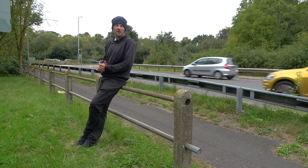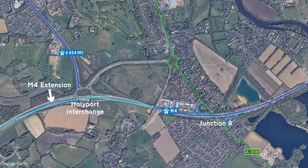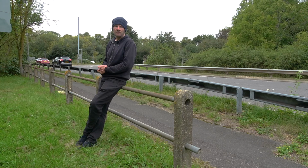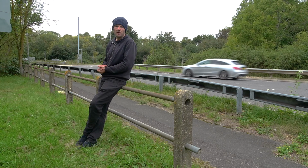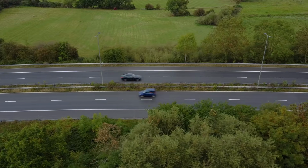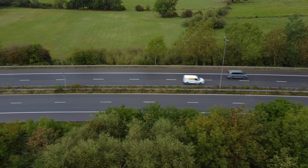The problem was that the new interchange or junction sat far too close to the existing Junction 8. To remedy this, they simply removed the whole of Junction 8. Job done then, but in solving one problem, they'd created another. By removing Junction 8, there was no longer a connection between the A308 and the motorway, and this was far less than ideal because the A308's motorway connection was fairly critical to the local infrastructure system.